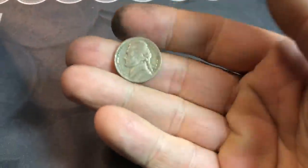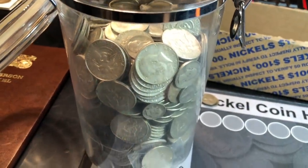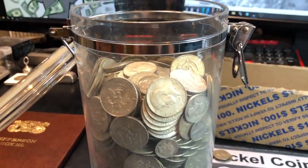Obviously, we used that silver war nickel for the album, so we've got a stand-in for the 2020 silver jar. That's getting pretty full.